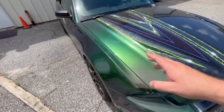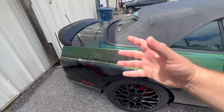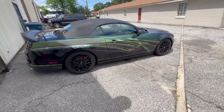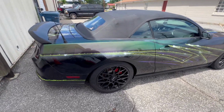This is what Paint Society is all about, just really showing the talents of other painters out there. This thing is super cool. When I pulled up to the shop, I had an idea exactly where it was just by looking at this Mustang. Yeah, most people, I just tell them, look for the Mustang. Look at this. And a couple other things in the shop she's working on. We'll take a look at those.